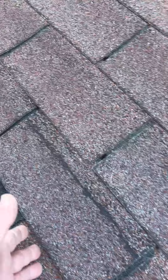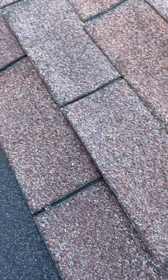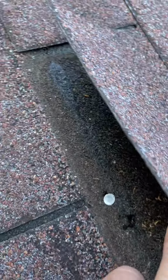You see these shingles, how creased they are. When you try to get them into place, you got a gap over here. They're not sitting back down. These things will never sit back down again. Do you expect us to just lift these up? See the bitumen strip is gone. These things will never seal back down.